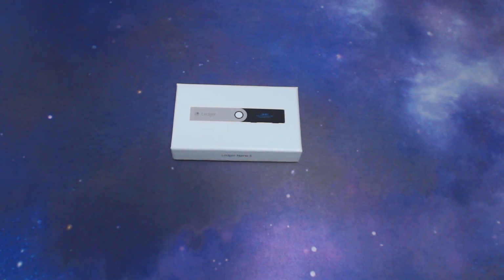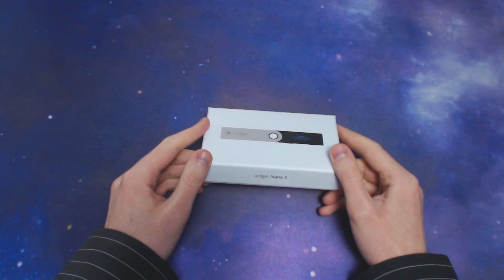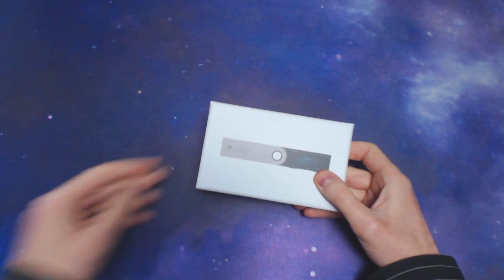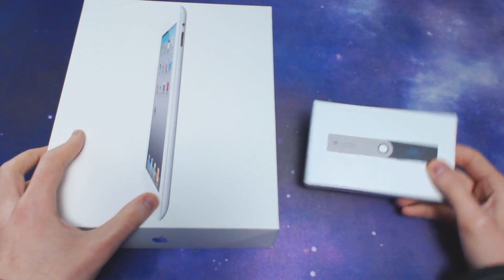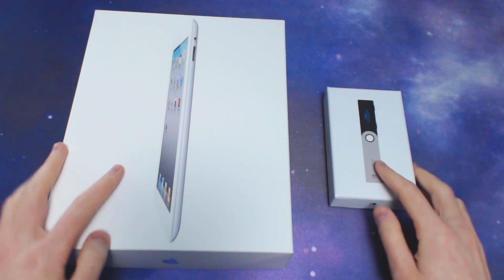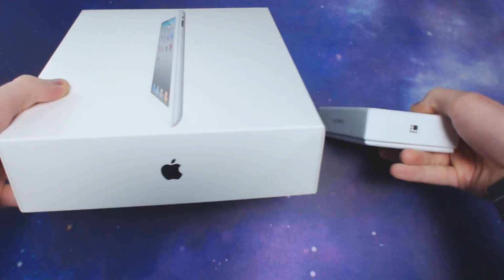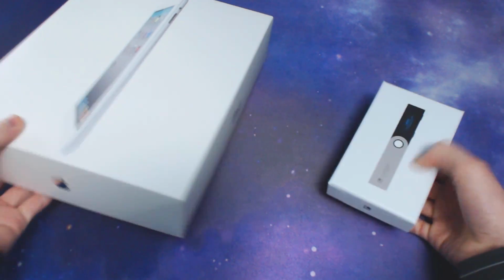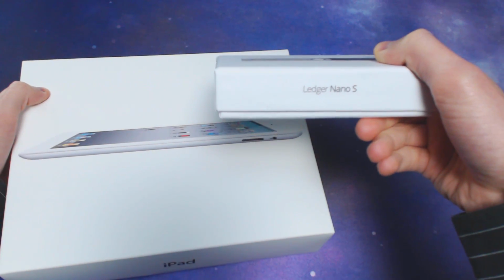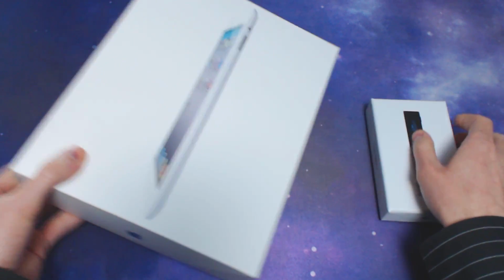Now, I wanted to be subtle when taking a look at the packaging here, but quite frankly, it's impossible. The packaging is almost identical to the box design that Apple use. I mean, look, if I place this iPad box right next to the Ledger, you see it's a plain white box with just a product photo on the front of it. On the top and bottom is a flat version of the company's logo. On the sides is just the product name. In fact, they've even copied the name of an Apple product, the iPod Nano, and they've taken the S naming convention from the iPhone range. No points for originality.